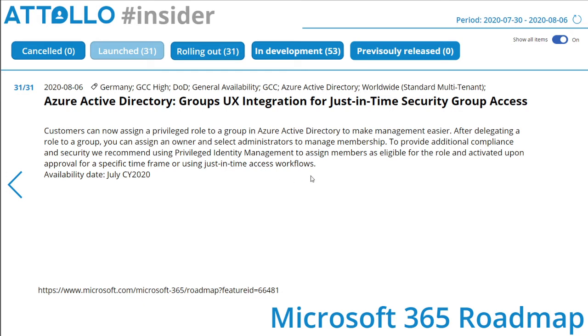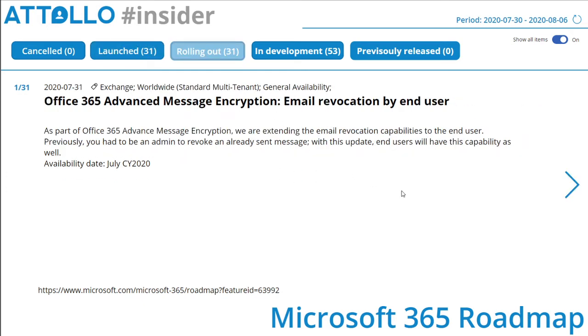Okay, so that's everything that's entered the launched phase over the last week. We also have 31 items that went into the rolling out phase. Sometimes this one goes into rolling out and launch within a 7-day period, then maybe we might see some duplicates. It's interesting that we have an exactly same number there. Okay, so Office 365. Rolling out also means this may be present in your tenant now, or it may not. Rolling out means it's got to work through a whole bunch of different servers, a whole bunch of different subsets of Office 365.